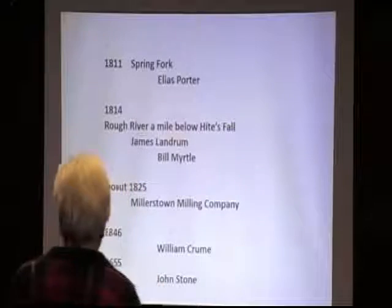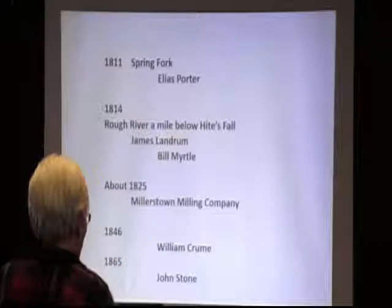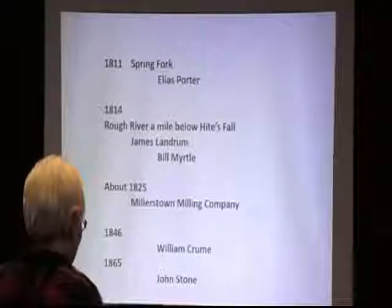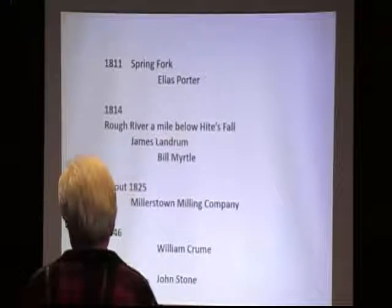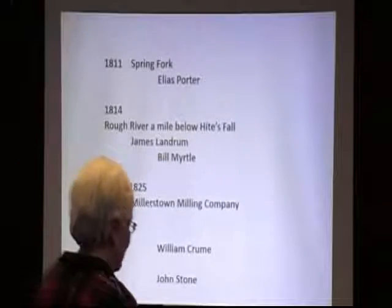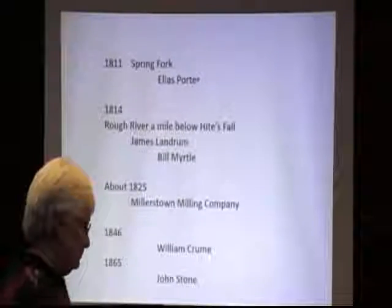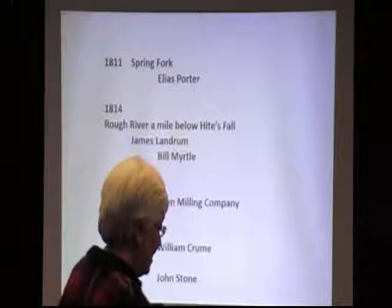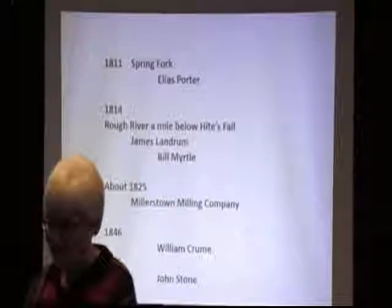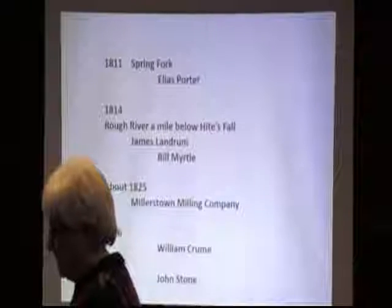About 1825, Millerstown Milling Company was one of the oldest and most popular water mills in the county. It was operated for many years by Carvey and Heister. The mill was purchased in 1896 by A.Z. Rich. The capacity of the mill was 40 barrels of flour daily, 200 bushels of meal. The leading brands of their flour were American Beauty, that was their patent, and Farmer's Choice, their straight. It closed in the late 1950s.